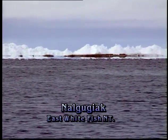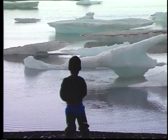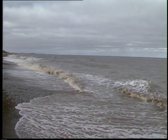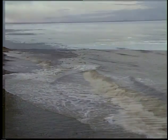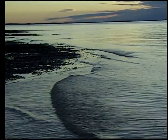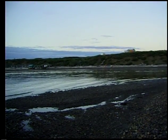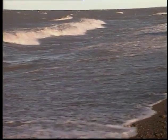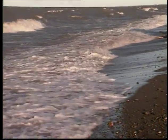About 17 miles west of Tuktoyaktuk, on the shores of the Beaufort Sea, is a traditional Inuvialuit whaling camp called Nalgugiak, East Whitefish. In June, it's along this coastline that schools of herring spawn in the warmer and shallow waters near the shore. Herring are also the favorite food of the beluga whale, and the whales will swim close to the shores to feed on these schools of fish, sometimes in water that is only a few feet deep.